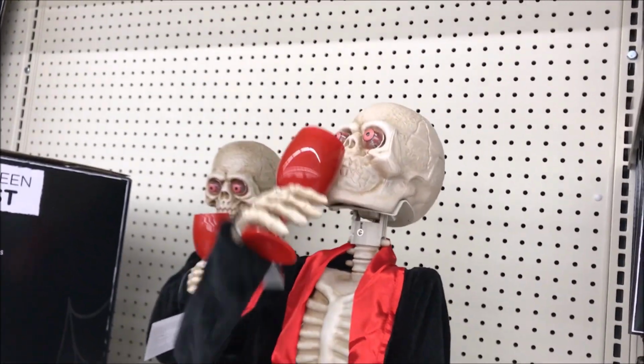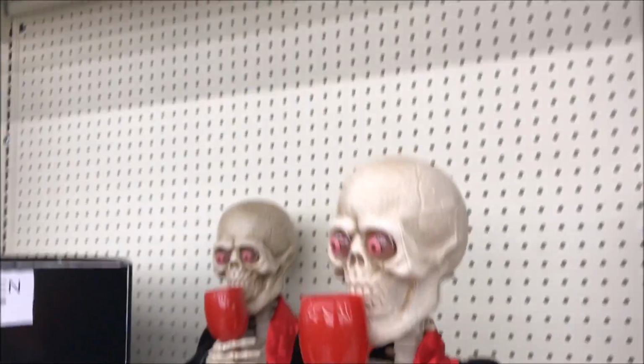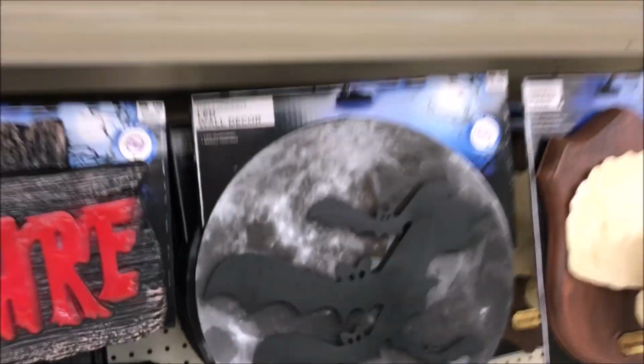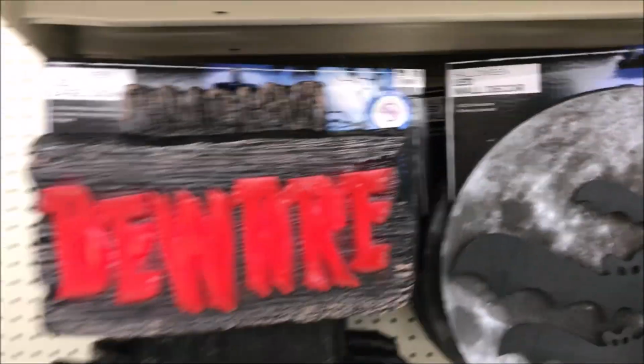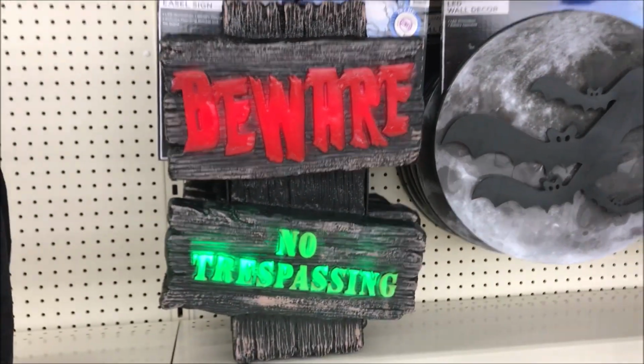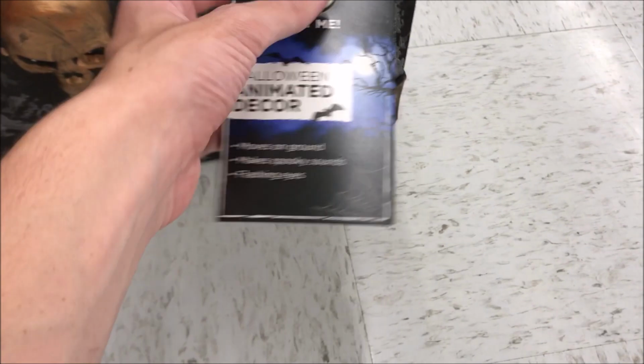Oh, negative. You'd think that wine would go right through him. But it's Halloween. Anything can happen on this night. Cool sign right there. Crate thing. I like this thing. I'm not sure why. It kind of moves around, but I like it.